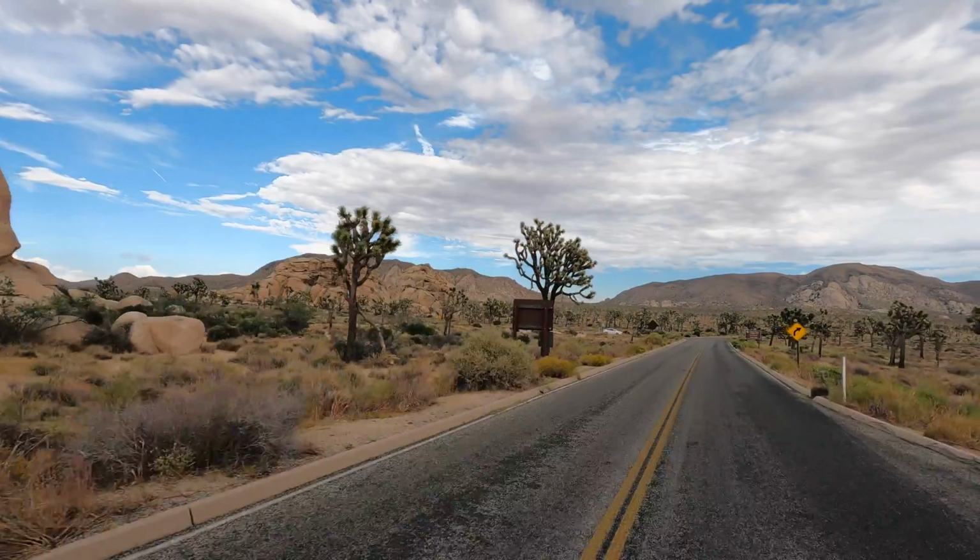Yeah, we did that in Zion too on this trip, and Grand Canyon. So this is our 5th national park on this trip. Yeah, that's awesome. We're covering a lot of ground, but we have a lot to see in Joshua Tree, so I say let's hit the road. Let's go.